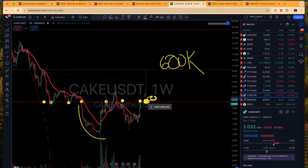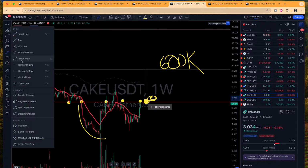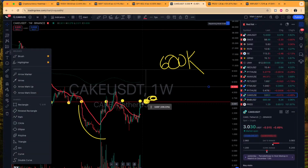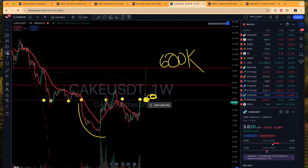But if we do get above, this is where I'm really going to scale up and put some money to work, because this thing can get hot. There's also resistance right here at $5.40. So about halfway to 10, there's some pretty significant resistance. So you're going to see potentially maybe a move from 3 to 5, and it could pull back.